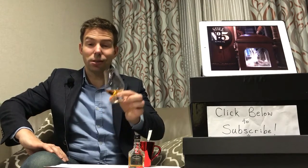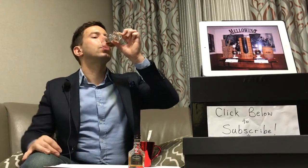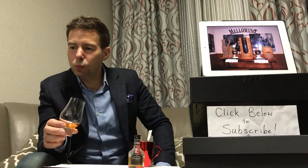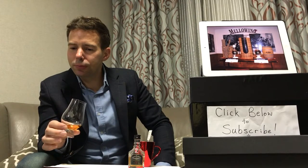Okay, on to the taste. Cheers all. Big applesauce now. Apple cider. Strong apple cider. Applesauce. Caramel. Cinnamon. A little bit of clove, a little bit of ginger there. Some vanilla.